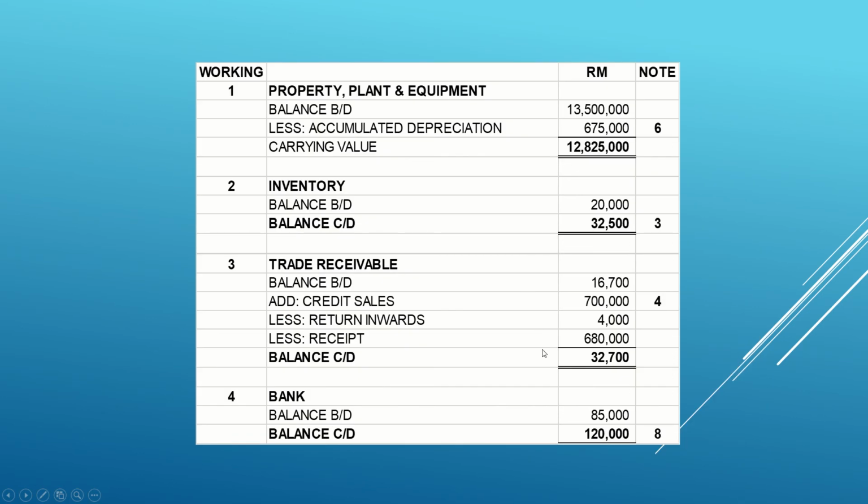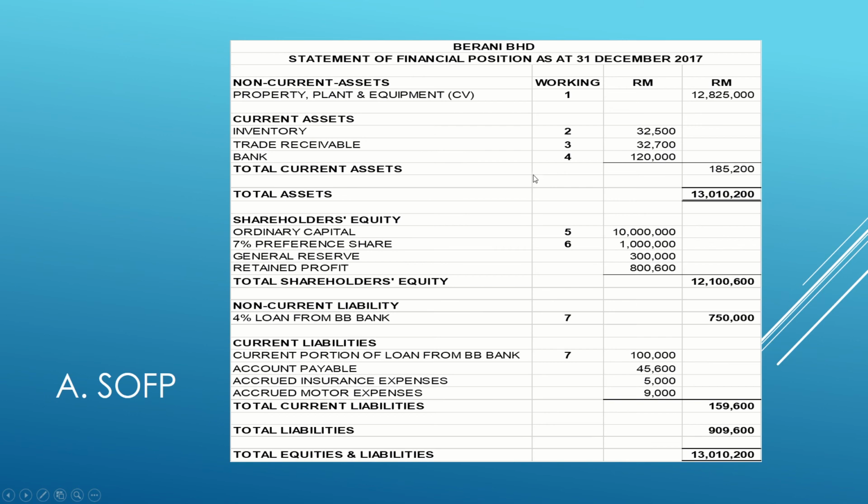Bank, given in the question, the opening balance as at 1st January 2017 is 85,000. But additional information 8 states that on 31st December 2017, the closing balance for bank is equal to 120,000. So report the amount of closing balance for bank, 120,000, in the balance sheet. And total current asset is 185,200. Total asset, non-current asset plus total current asset, equal to 13,010,200.